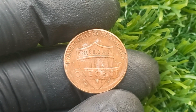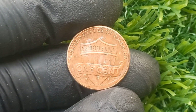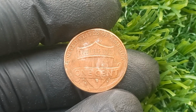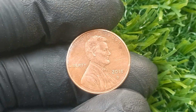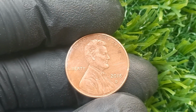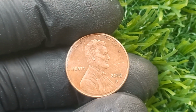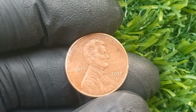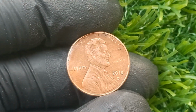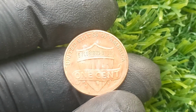Let's rewind the clock for a moment. It's 2018. America's Mint is producing billions of coins. Lincoln pennies flood the market like they do every year. But something unusual happens. Among the ordinary, a mistake, a rare error, a flaw so subtle most people miss it. This error transforms an everyday 1-cent coin into a $584,000 jackpot. And in rare cases, with perfect conditions and collectors' demand, the right penny could fetch millions.